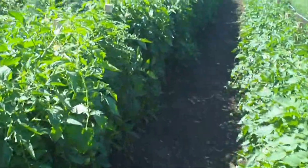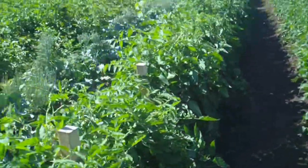I've been fighting early blight and a little bit of septoria leaf spot. And I've been applying fungicides, and that seems to have taken care of it, but they are just full of tomatoes. So it looks like it'll be a good salsa year.